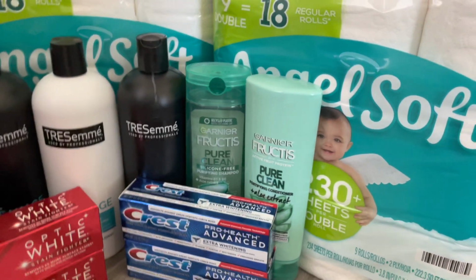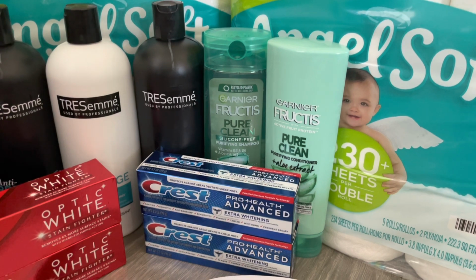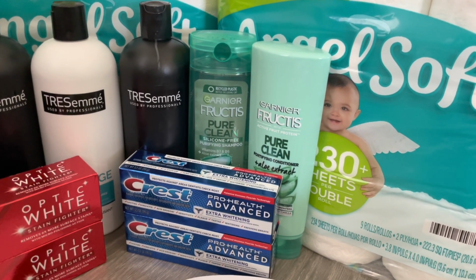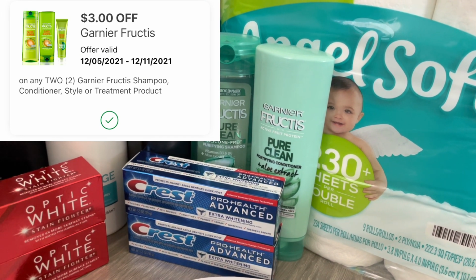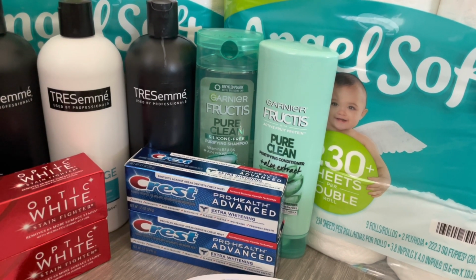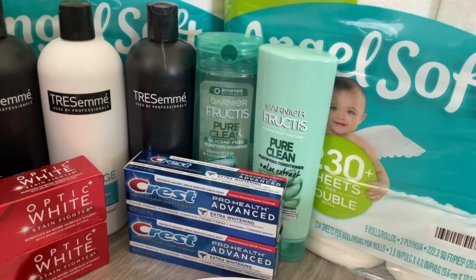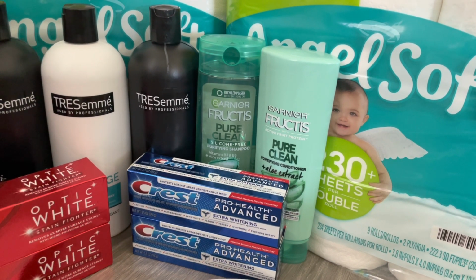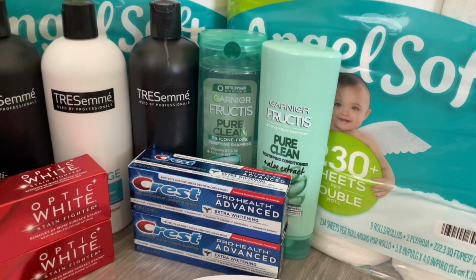And then next up, I purchased 2 of these Garnier Fructis, the shampoo and the conditioners. And these are priced at Walgreens this week for 2 for $7. We do have a $3 off of 2 digital coupon on the Walgreens app. So $7 minus that $3 digital coupon, that will bring your total down to just $4. And then when you purchase 2, you will receive back a $2 registry reward. So $4 minus that $2 registry reward that you will receive, that will bring your total down to just $2 for both, or it makes each one $1.